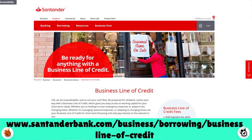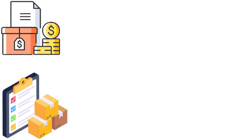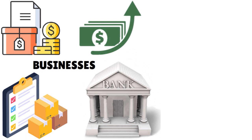What are the potential uses here? You can use it to finance accounts receivable. You can use it to purchase inventory. Or you can use the money to take care of seasonal cash flow fluctuations. Based on our research, businesses that are subject to cyclicality or seasonality will find the Santander Bank Business Line of Credit very interesting.